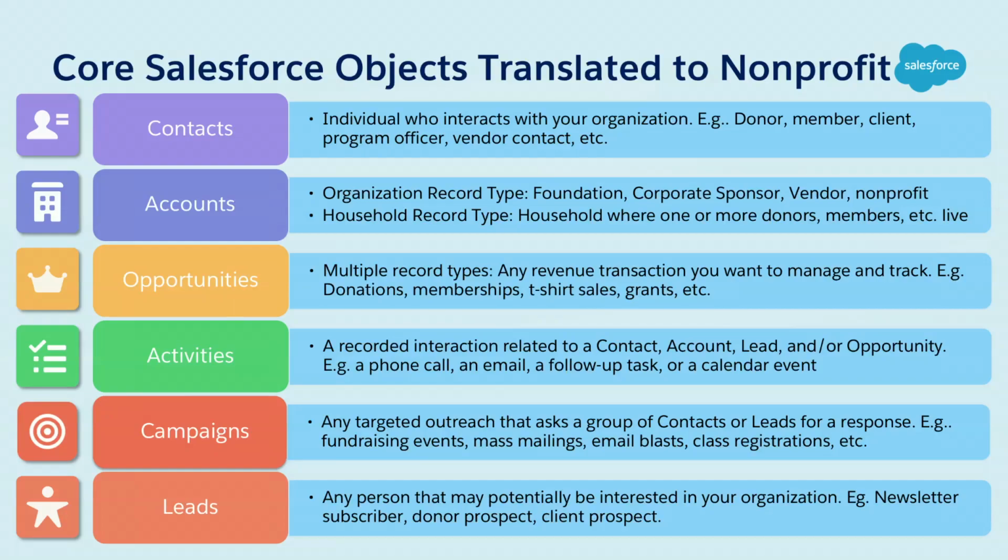Campaigns are similar, not exactly the same, but again, it's targeted outreach. This could be a fundraising event, a mass mailing, an email blast, class registration, and so on. Also, if you're using the Volunteers for Salesforce package, we have a volunteer campaign, and there's a whole trail about that, which I'll link to later. And if you've used your Events app, you'll notice that there are related trails for this session there. So if you're interested, by all means, check those out. They're right there. And then leads, finally, is anyone that might potentially be interested in the organization. Again, similar to the sales lead, same idea.